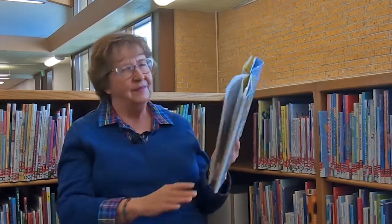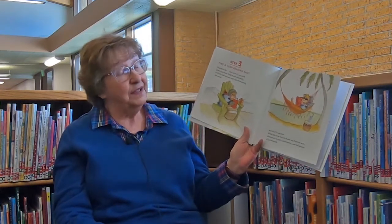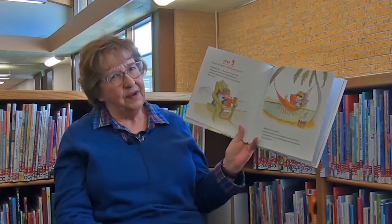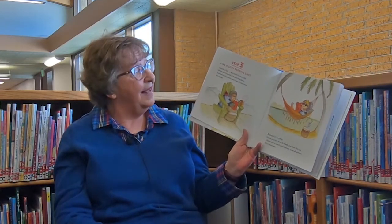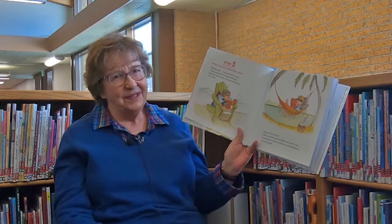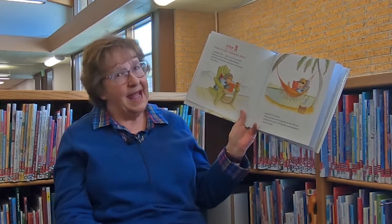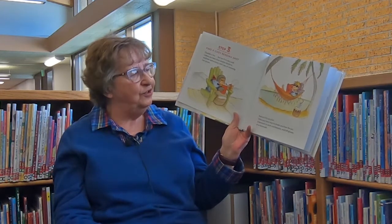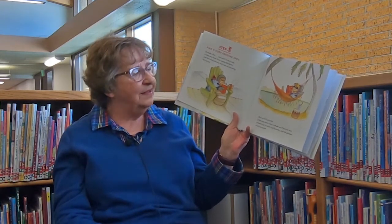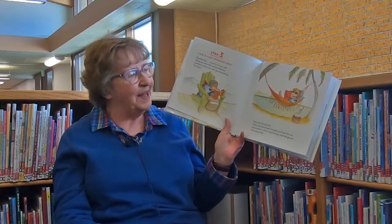Step 3, find a cozy reading spot. Outside is fun, but not if it's very cold, unless you have thick woolen blankets, hats and scarves, and cups of steaming cocoa. And not if it's very hot, unless you have trees to shade you from the sun, a hammock to catch cool breezes, and tall glasses of icy lemonade.